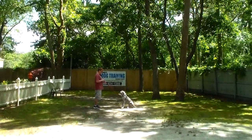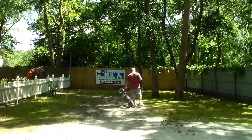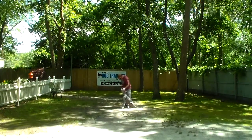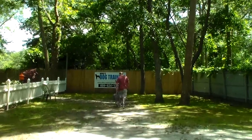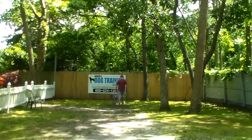When Rich returns back to him, he walks all the way around him, and Winston has been taught to sit there until Rich gets back to his shoulders. He stops at his shoulders and then gives him another command. Tells him to heel again, and Winston waits for Rich to step off, and he steps off at the same time.